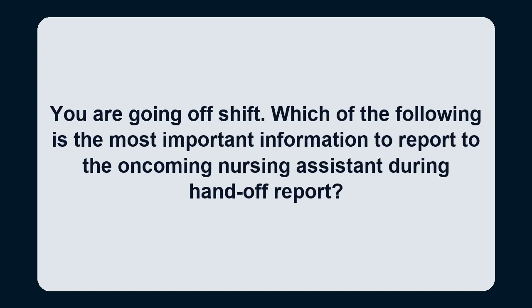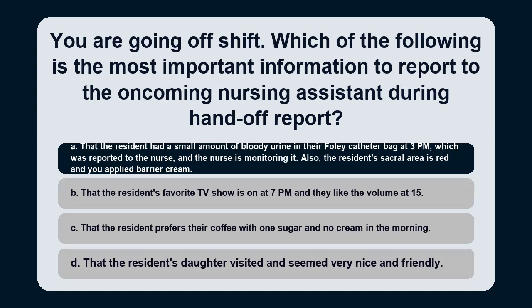Question 3. You are going off shift. Which of the following is the most important information to report to the oncoming nursing assistant during handoff report? Option A. That the resident had a small amount of bloody urine in their Foley catheter bag at 3 p.m., which was reported to the nurse, and the nurse is monitoring it. Also, the resident's sacral area is red and you applied barrier cream.